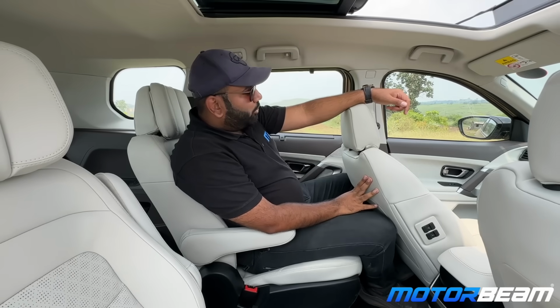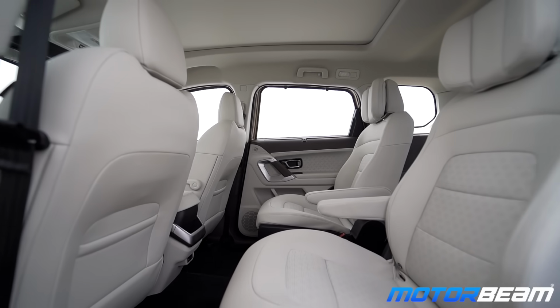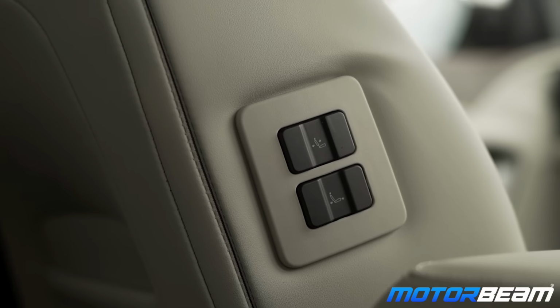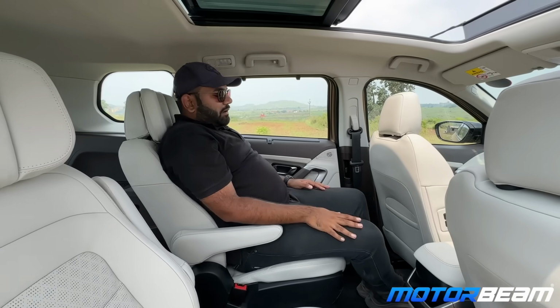Sitting in the second row of the Safari, and this is what I love, the captain seats, they are so good for comfort. You might be thinking knee room is limited, but no, that is not the case. We'll use the boss mode to free up some more space over here. Amazing amount of space over here.